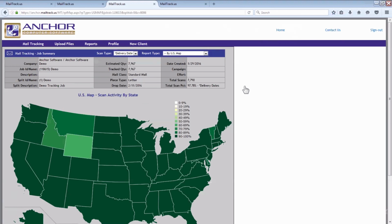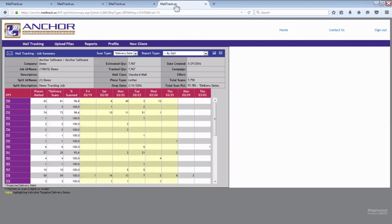and then if you'll see this little key right here, it'll show you that this many that are in white were 0%, and all the way down to the dark green, which was 90 to 100% of your mail that was scanned. Now, what I did is I did this little demonstration so that you can see it, and I happened to click on one of them so that you can see if you click on one of the states where you had lots of scans, this is the next thing that you're going to see.